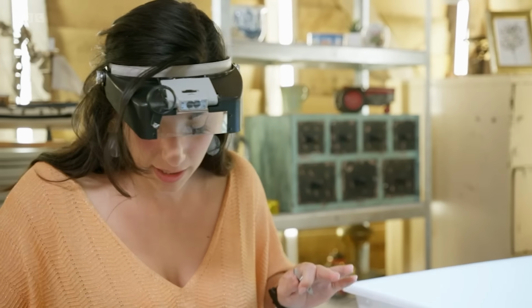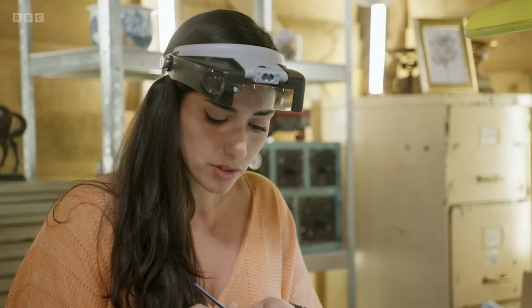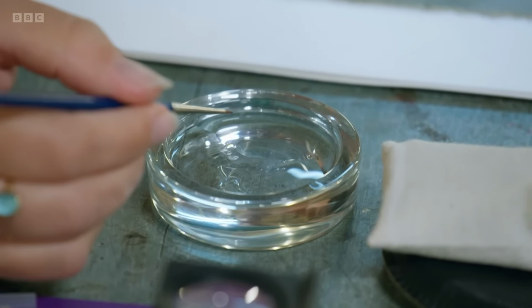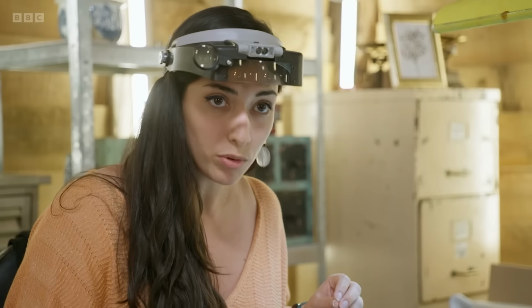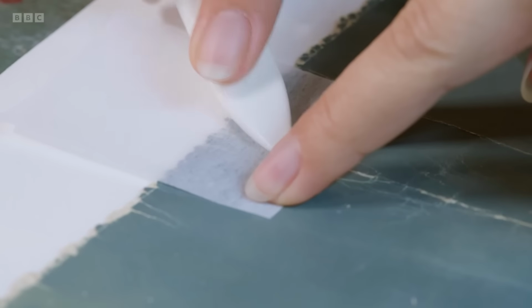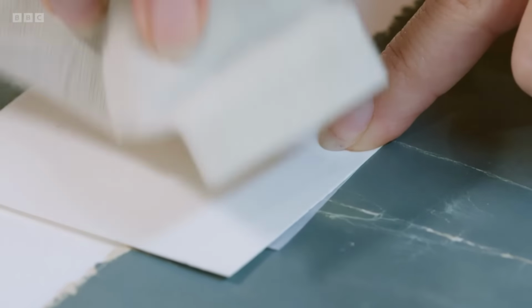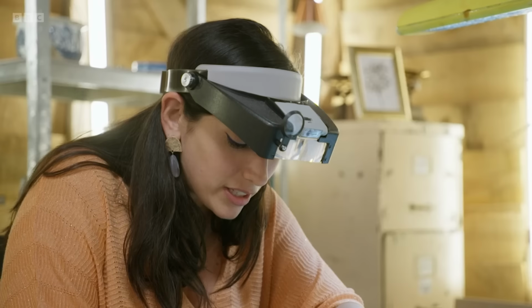Now that almost everything is nice and down, small brush, dip it in my consolidant. This is methyl cellulose, and it will keep everything together. It is very clear, so it will not show after it dries. And I will use my blotter to cover this and leave it to dry. Repairing objects and giving them some purpose back is just a fantastic feeling.